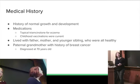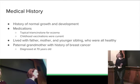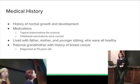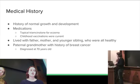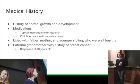His medical history, he had a very normal history for growth and development. The only medications he was on was a topical triamcinolone for his eczema, and all of his childhood vaccines were current. He lived with his father, mother, and younger sibling, all of whom were healthy, and he was in second grade and a pretty normal second grader in school and everything. The one kind of funky thing in his medical history was his paternal grandmother did have a history of breast cancer, which had been diagnosed around age 70.